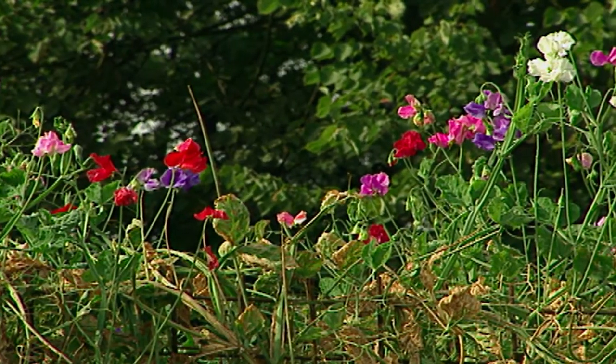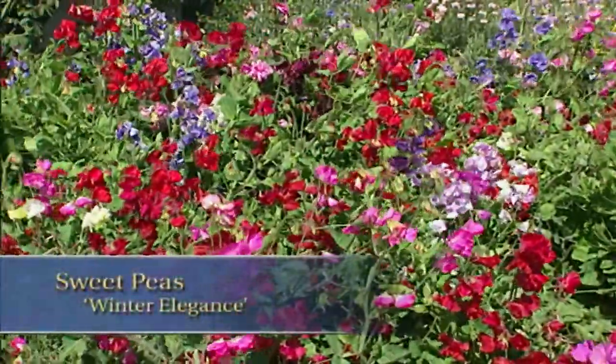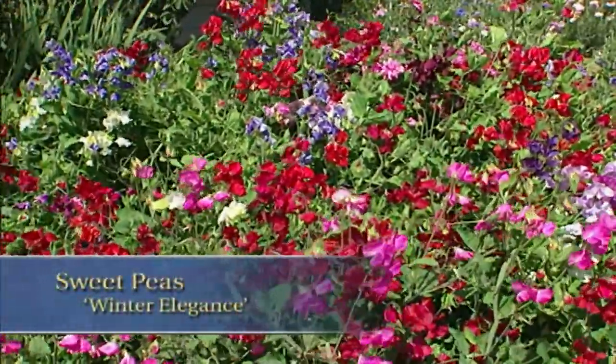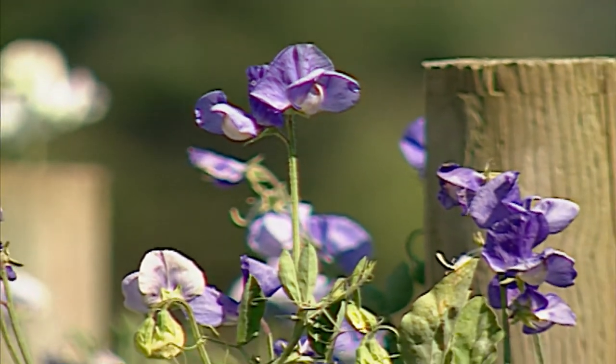Okay, throughout this show, we focused on summer flowers and summer vegetables. But what about some of those spring flowering favorites? Some of them you have to actually start in the winter, such as sweet peas. I love sweet peas. But you know, in my garden in zone 7, it warms up so quickly, you have to plant them very early. And that's exactly what I did this year.